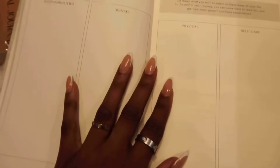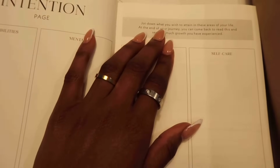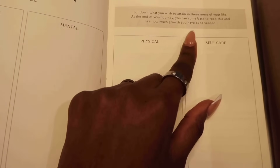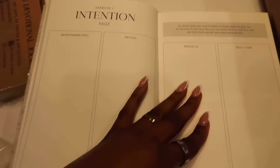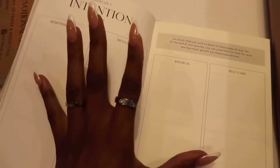And you have your intention and exercise, so I'm jotting down what you wish to attain in these areas of your life. At the end of your journey, you can come back to read this and see how much growth you have experienced. So I'll probably fill this out sometime this week. My responsibilities, my mental, physical self-care, just what are my goals in those areas of my life. I just really, really love this, to be starting this journey and to have all of these areas of my life in this one journal that I can go back and look at.